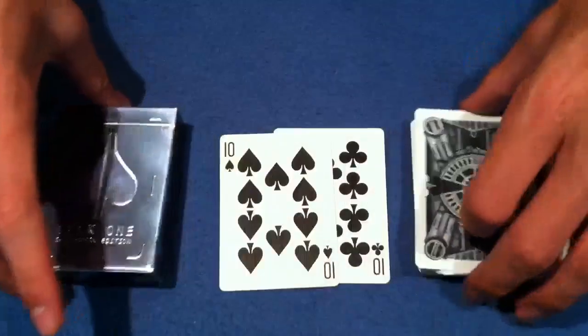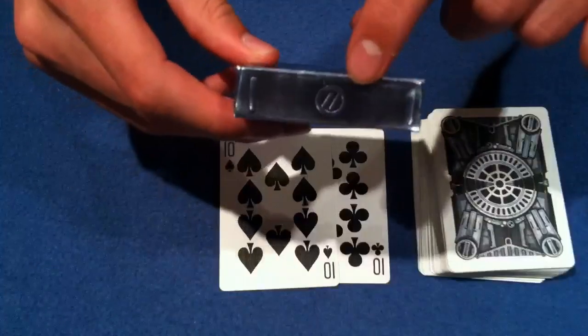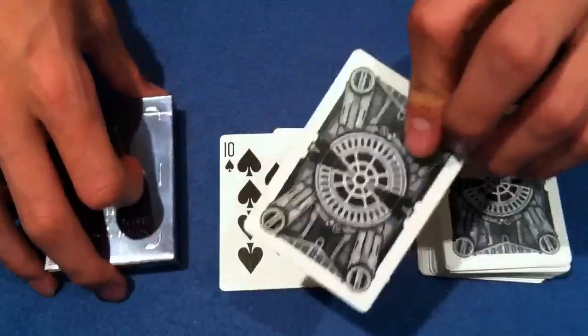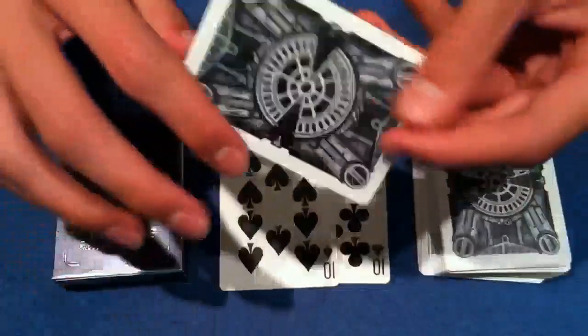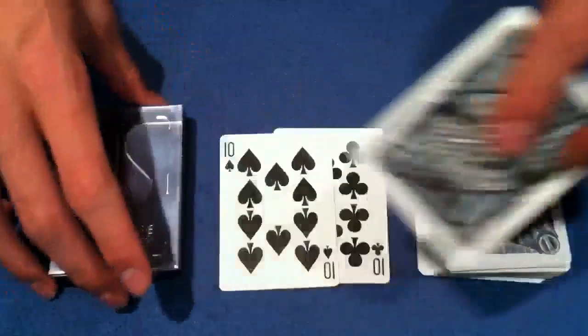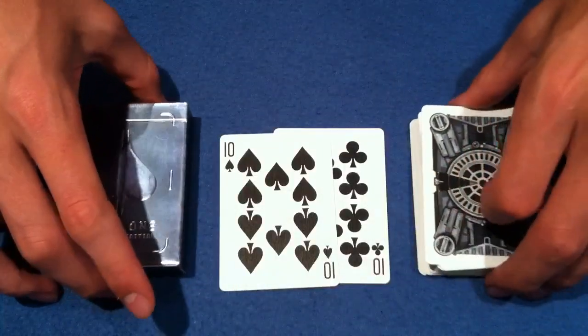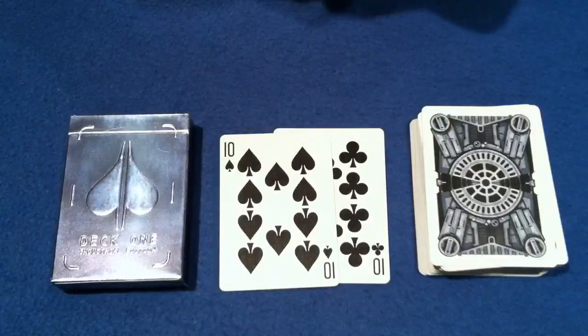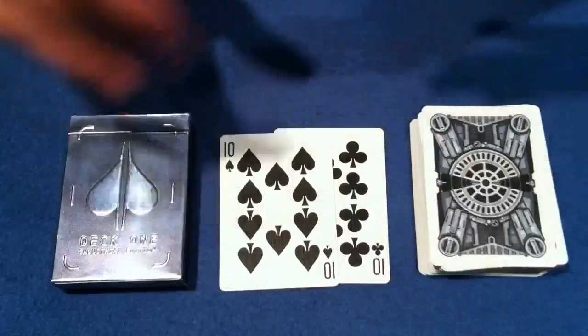Now, if any of you have ordered any decks from Theory 11, as you can see right there, most often they come with a double backer already. So this one right here is a legitimate double backer. It's not two cards taped together, and sometimes you'll have a deck that actually comes with that, and that's very nice. I've noticed that really becoming popular in decks nowadays. So if you have that, I would recommend using that.